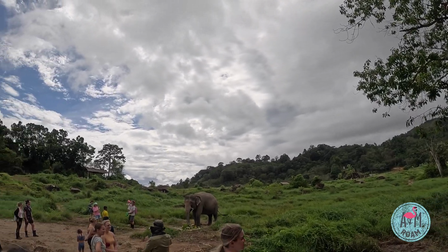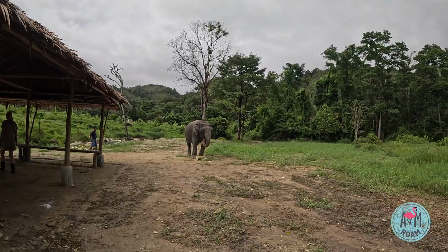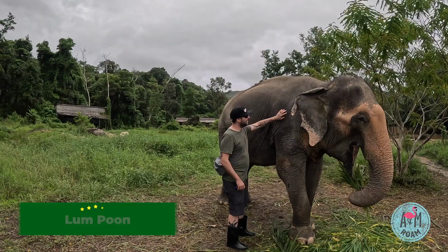There's only a few elephants in the sanctuary that actually enjoy being petted and interacting with humans. And this came as a surprise to us. We didn't expect to get this close in person. At first, we were a bit hesitant.